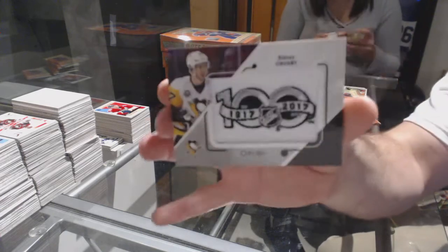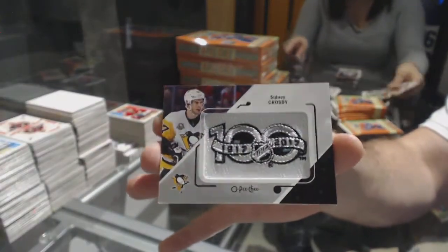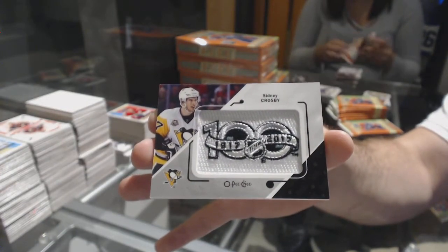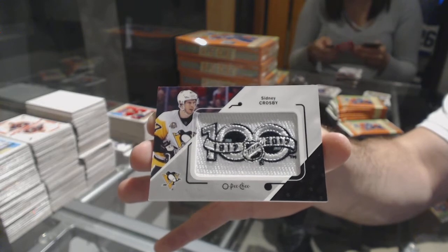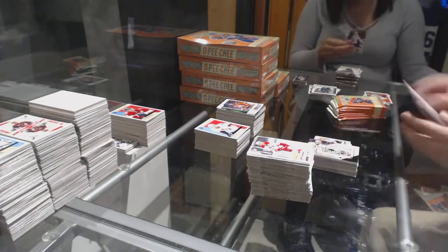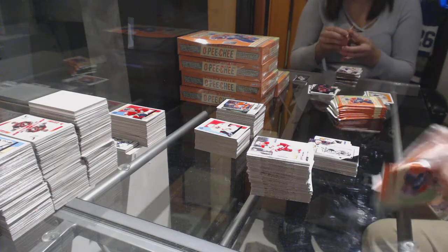A Sidney Crosby manufactured patch for the Penguins. Sidney Crosby. Excitement. Woo! Bam, baby. That'd be a decent one.